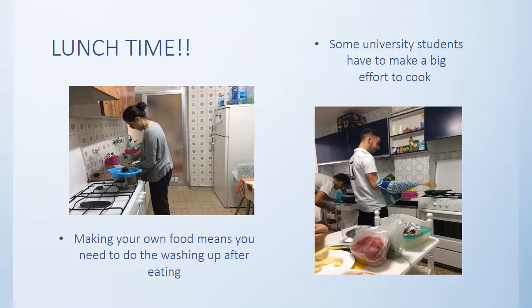If you're living in a flat or you're living in a hall of residence, this is not so easy. So you have to prepare your own food and then you have to wash the things that you have got dirty. If this is your case, you are going to almost always have some type of pasta or rice for lunch because it is quick and it is so easy to prepare.